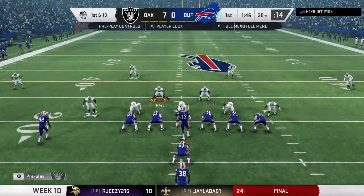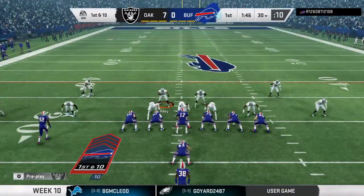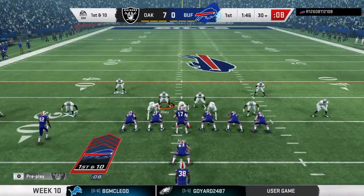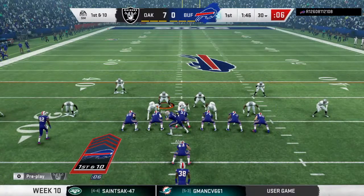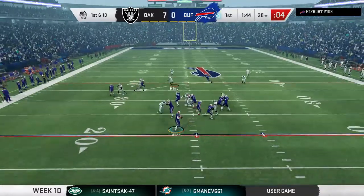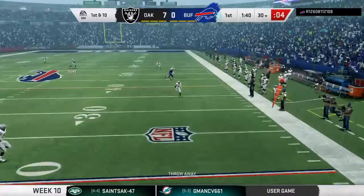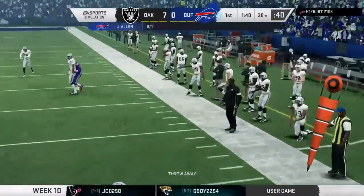So 1st and 10 now from the 30. 56. Mike. 56. Let's go. To throw, it's Allen. Eluding the pressure right. And that's going to be incomplete.